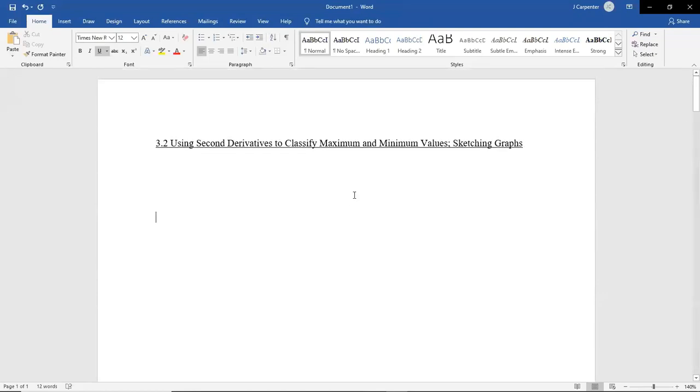And to introduce the concept, we talk about what's known as concavity. Concavity shows how a function's graph curls or bends. Functions can be concave up, concave down, zero concavity.